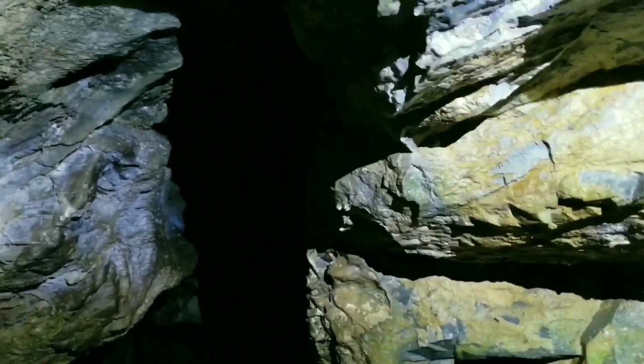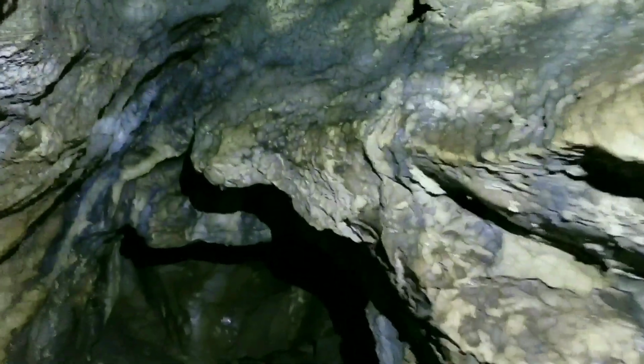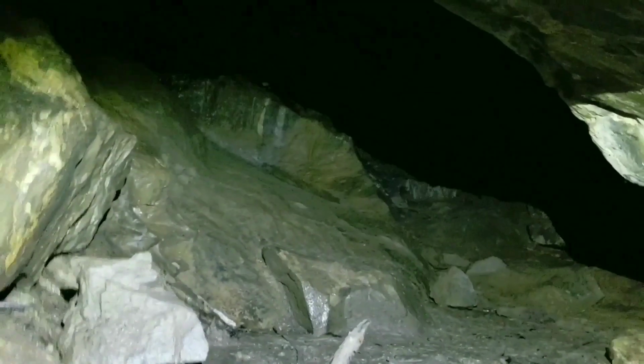That's a problem with smashing my head on this guy right here, because I'm looking down and not looking up. Okay, let's try to do that again without smashing my dome. It looks like it's just a room that I can stand up in, and that's what it is. It's a big room. So let's see. Wow, let's see. Yeah, come on in. Just watch your head, because I dinged mine up.